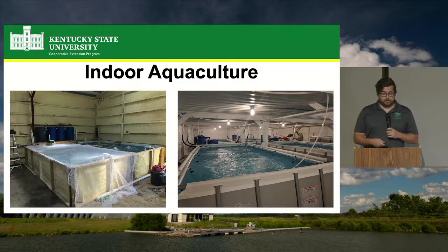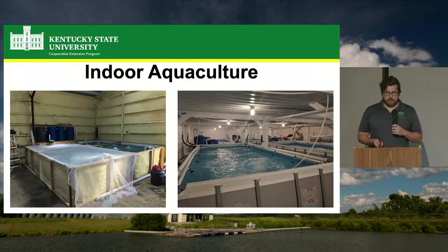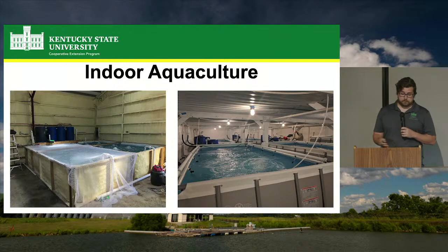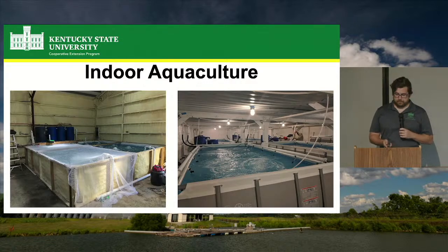On the left is a farmer that spray foam insulated an old mechanics garage and actually built frames out of wood for his tanks, just out of 2x4s, and bought pool liners, and essentially built the tanks for about $300 each. So, huge cost savings right up front.